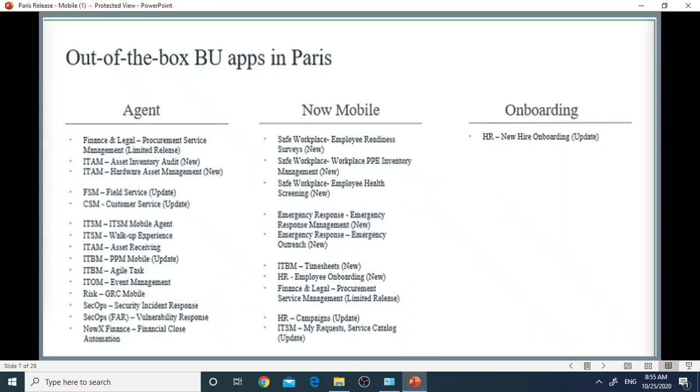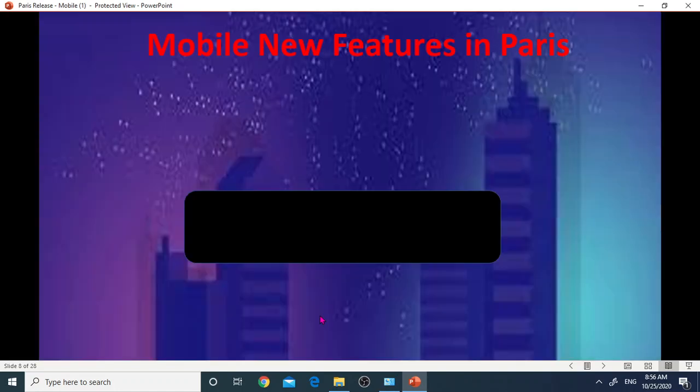The following are out-of-box applications in Paris. In the Agent, you can see applications from ITSM to CSM, ITBM, and ITOM. In Now Mobile, you can see the Safe Workplace applications. You have a long list here. In addition, ITBM for timesheet, and HR employee onboarding, and HR campaigns.